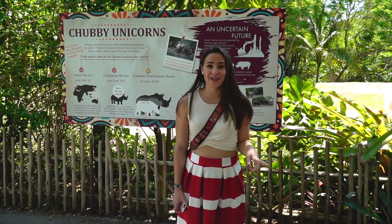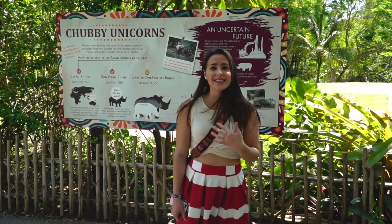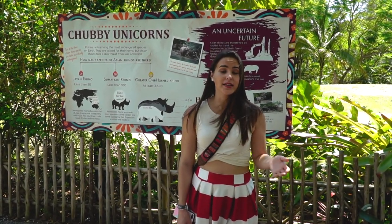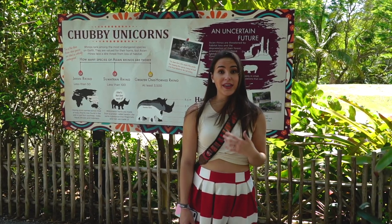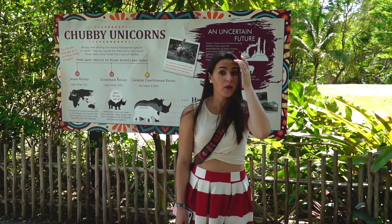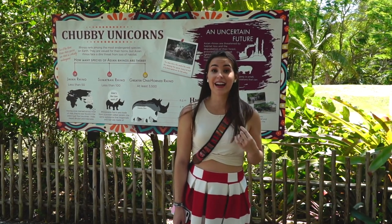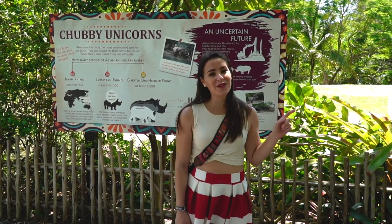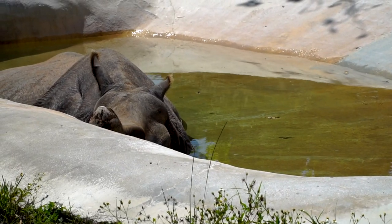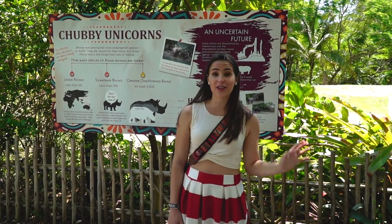We just made it to the rhino exhibit where we're seeing a greater one-horned rhino, and apparently there's less than 3,000 of these left in the wild. Rhinos are some of the most endangered species on Earth because people keep poaching them for their giant horn. The horn is made out of keratin, which is the same material that our hair and our nails are made out of. The rhino that is sitting in the pool right over there is pregnant, and she originally was 3,000 pounds, and since her pregnancy has gained another ton.